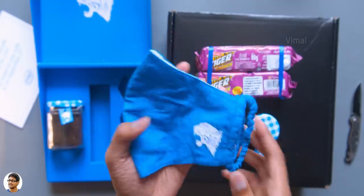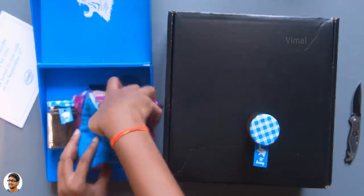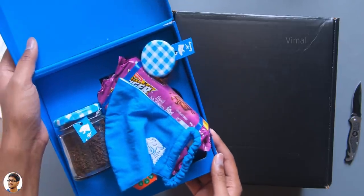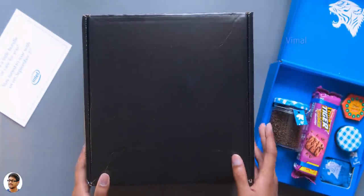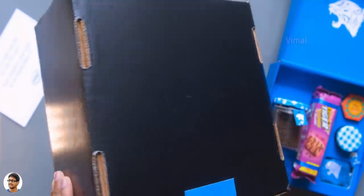Well, that was our unboxing of the first package from Intel, a care bundle package with some useful home stuff. It was completely unexpected, but anyways, thank you Intel for showing such a kind gesture. Alright, let's keep this aside and check out the second package that we got from Intel. Now I'm getting even more curious as to know what's in this second package. What did Intel send me?